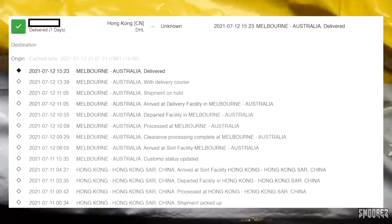And here we have the parcel. This was delivered by DHL. How's this for service though? It took just over a day to come from China to Australia. That is absolutely amazing. But anyways, let's crack this open and have a look at the phone.